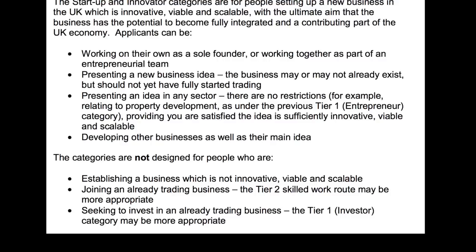Now, the other interesting reference here is to the tier 2 skilled work category in terms of joining an already trading business. Again, I've produced other videos on this on tier 2. To do this, the company would need to have a license. You might need to advertise depending on what your role is. And there are minimum salary levels to bear in mind. Also, it takes 5 years rather than 3 years. The interesting thing about the innovator visa route is it only takes 3 years.